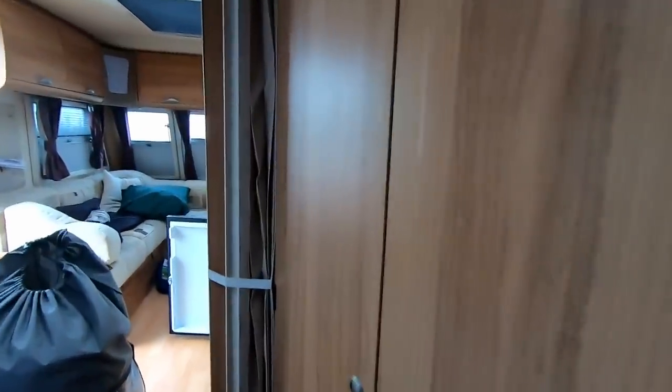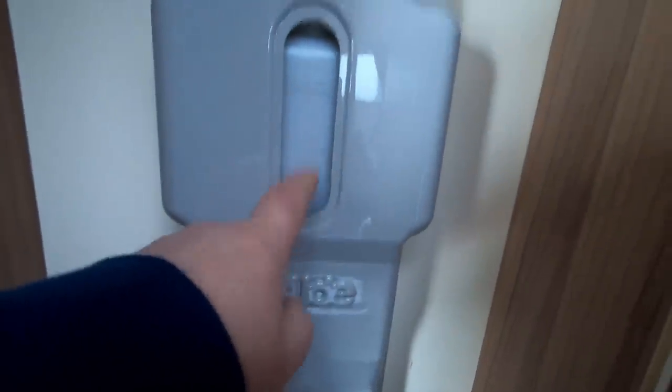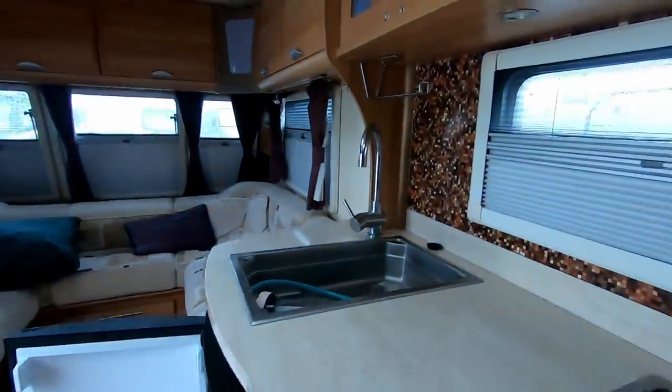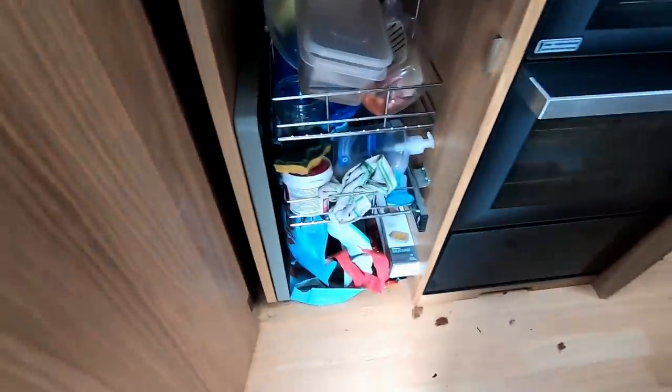One thing I do know I need to do is the Alde heating fluid. It's just on the minimum. That's not been used at all. God, there's still some bedding in there and a towel. Like I said, we haven't done anything with it at all. But it's okay. This cupboard, not opened it. There's cloths in there and everything.